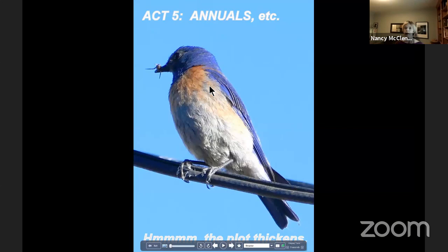And here we have the last act with annuals and a few other plants I wanted to share with you. The bluebird has an insect in its beak, and so the plot thickens.